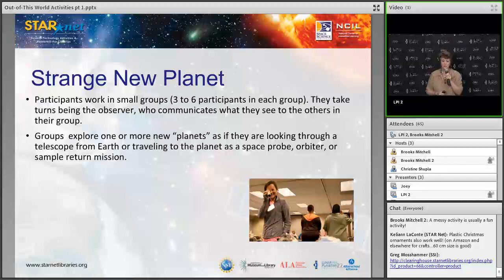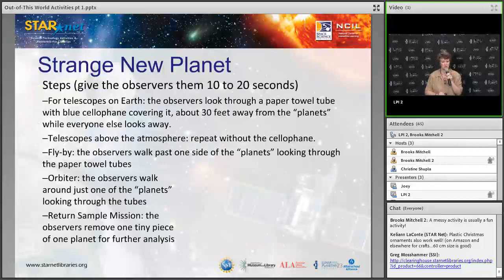Participants work in small groups, usually 3 to 6 participants in each group. They take turns being the observer. The observer then communicates what they see to the others in their group. That's one way to do this. There are multiple ways, but one way is to do it in small groups. So if you have 20 kids, 30 kids, you could divvy them up into these small groups, and each group has one person who takes their time being the explorer and communicating what they saw, while the others do not get to look at the planet. The others all look away.